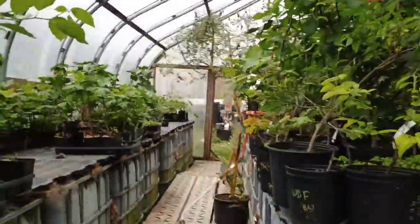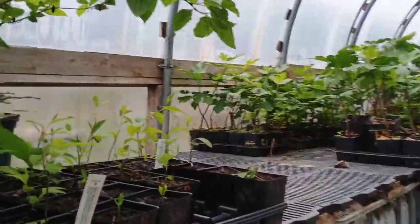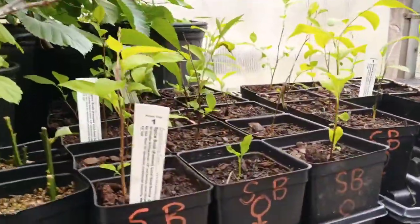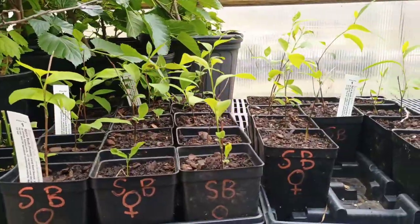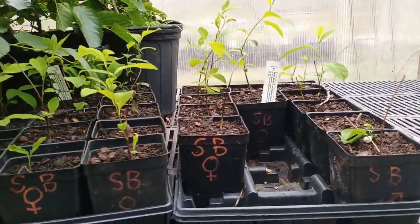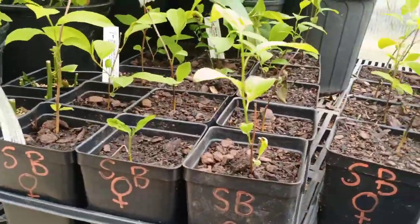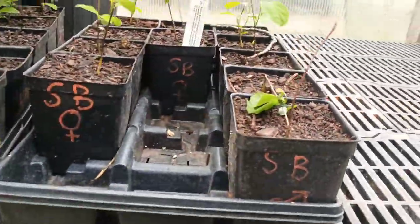Okay, I'm here in the big greenhouse. We have a few things still in here. Here are the spice bush. These were cuttings from last year that were just potted up. And we do have a nice number of females and a few males.